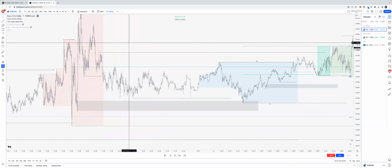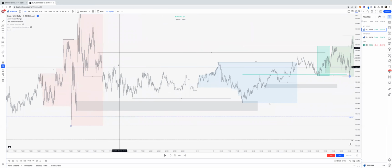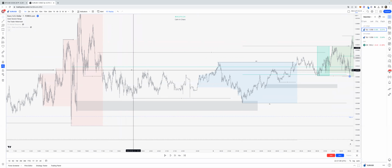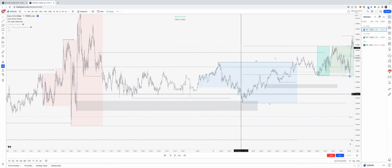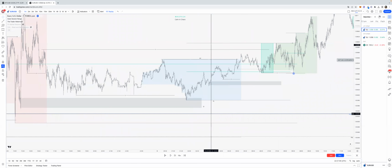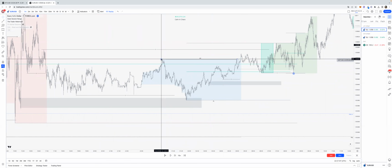I think I started tracking it from here. We got a high, low, lower high, lower low, lower high, lower low. We got a bullish break over here. Another bullish break, bearish break, bullish break. And why did I use this high as a valid structure point?